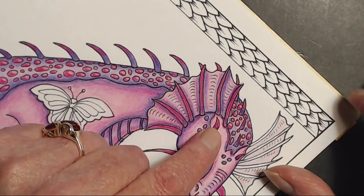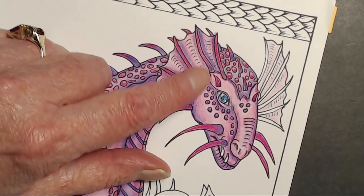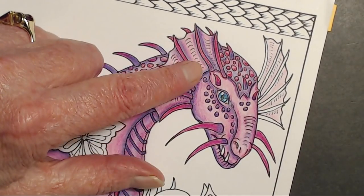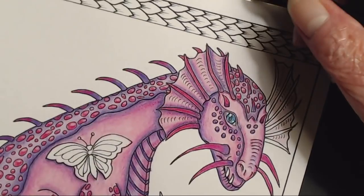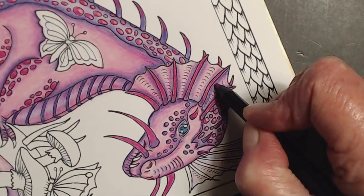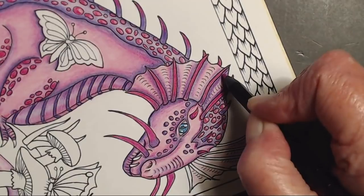So just like that, you've got your deep shadows. And I probably went a little too deep there, but that's okay, because we can always add a little more pink. Why is this always so much easier when I'm just coloring it for myself and not for the camera?